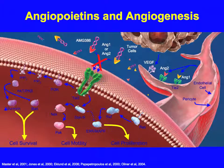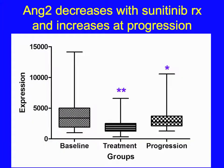Another good target to look at are the angiopoietins, and they represent a potential alternative way of driving angiogenesis in the setting of blocking of the VEGF pathway. And a molecule that's been studied that's an angiopoietin blocker is a soluble receptor for the angiopoietins, blocking the Tie2 receptor, binding of angiopoietins to the Tie2 receptor, AMG 386.